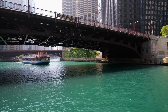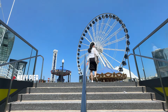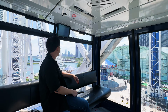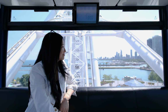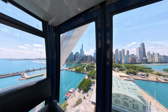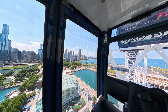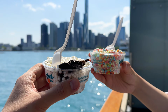Next stop, we're heading to Navy Pier. Another classic American dessert I've never had before are these Dippin' Dots. Apparently it's a very nostalgic dessert for Lillian, but it's my first time trying.